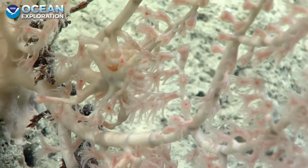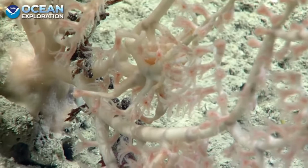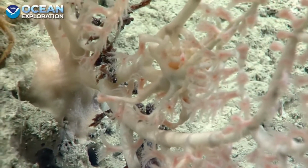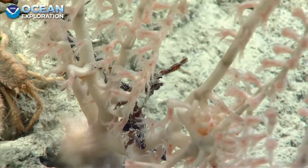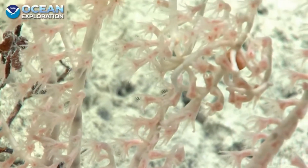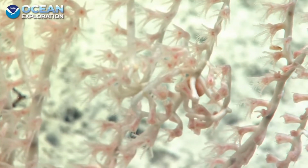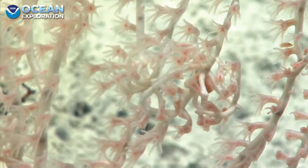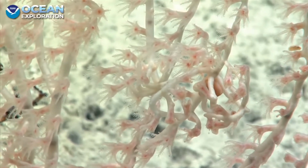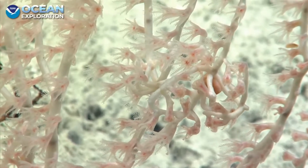Yeah. It's like the presence of the anemone sends the coral haywire, and it starts putting out branches in various directions, and it creates kind of a little cage around the anemone almost. Huh. Okay, that's cool. You spot an amphipod in there? Yeah, on the branch to the right. All right, we're good whenever you guys are.